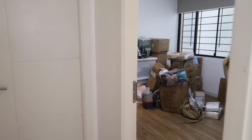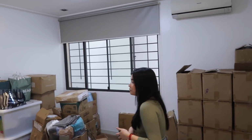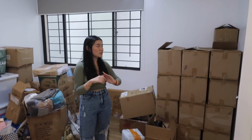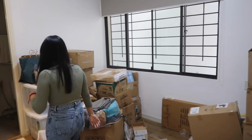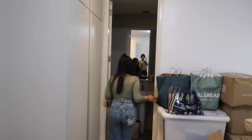Pasok po tayo. Ayan siya. It's actually really big. Kung gagawin ko siyang walk-in closet, I'm just so excited kasi ang dami kong plans for this. But right now, it just has all of my stuff, basically. Majority are my clothes, kaya ganyan siya. So, there. And then, of course, we have a bathroom. Let's try to keep it clean lang talaga.